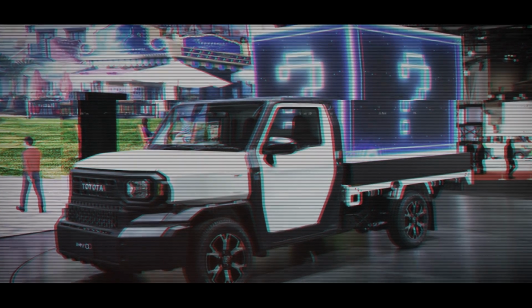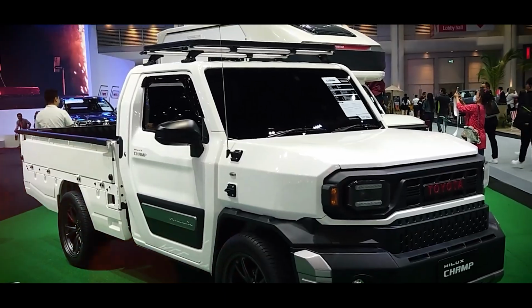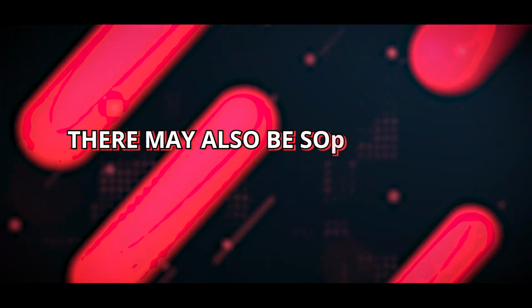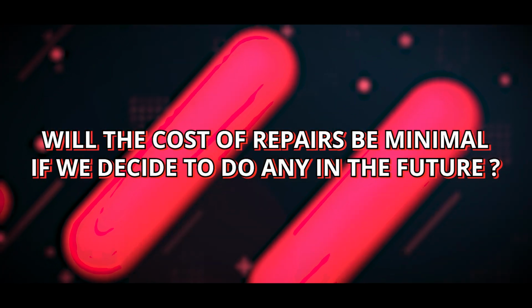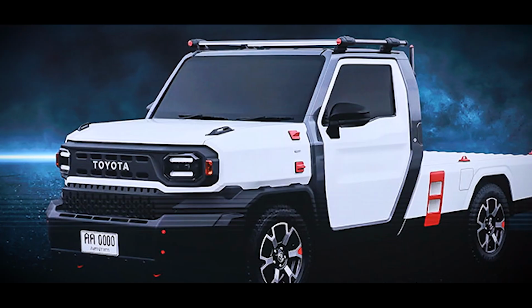Buying an automobile, especially an experimental one, may be exhilarating. It smells like tomorrow, it's new, and it has the newest technology and design. However, there may also be some doubts about its reliability. What will the resale value be like? Will the cost of repairs be minimal if we decide to do any in the future? However, because we're talking about a Toyota, dependability is expected. Furthermore, we do not claim that it will not have dependability problems.